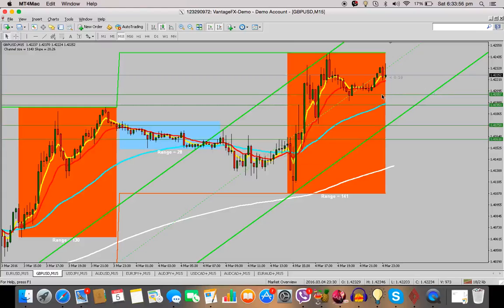Okay, so here's where I'm looking at the market settling. Notice how the market bounced back over here. I didn't deliberately draw that line in there. That's a 50 pip count from that mark.